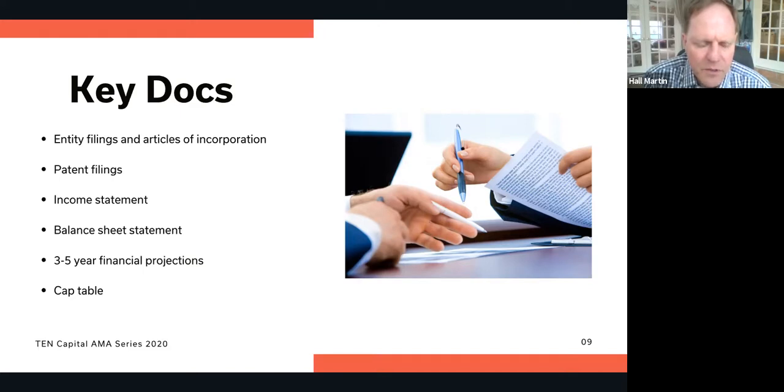Sometimes I'll see financial projections and everything is rounded off to the nearest $1 million. And that tells me that we really don't know what we're going to sell. We don't know what the price of our product is. And so that's a bit of a problem. I'm really looking for a little more detail to demonstrate we know our business.